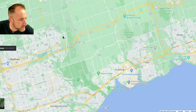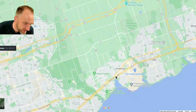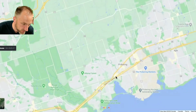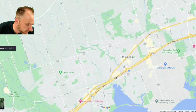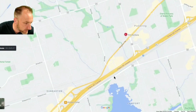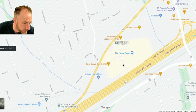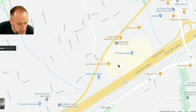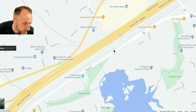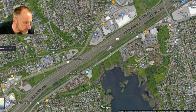Okay, so we're back at the map here. As I was saying earlier, the GO station within Pickering sits... I don't know why my mouse is scrolling so slow right now. That's going to take a while. Maybe I click it. There we go. So Pickering Town Center is in and around this area, and then the bridge to go to the GO station is, let's see if we can see it on satellite view.